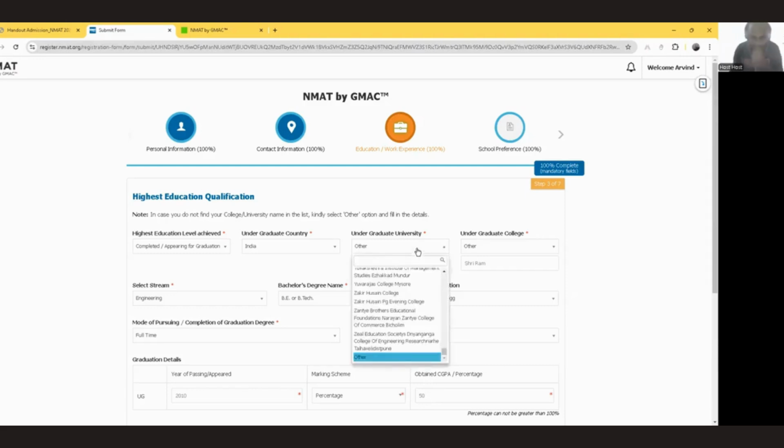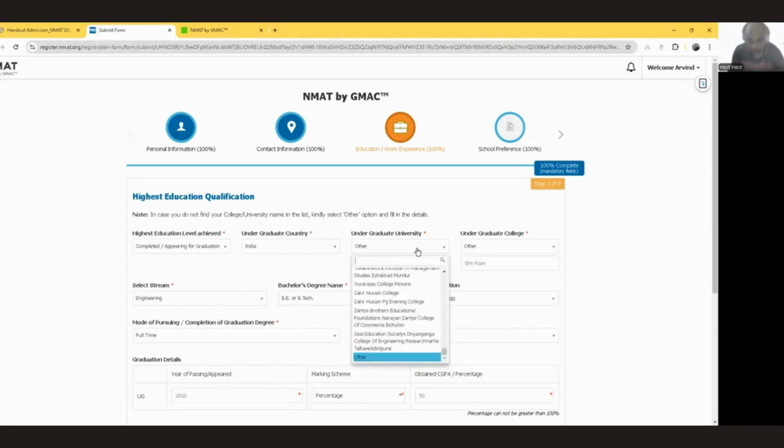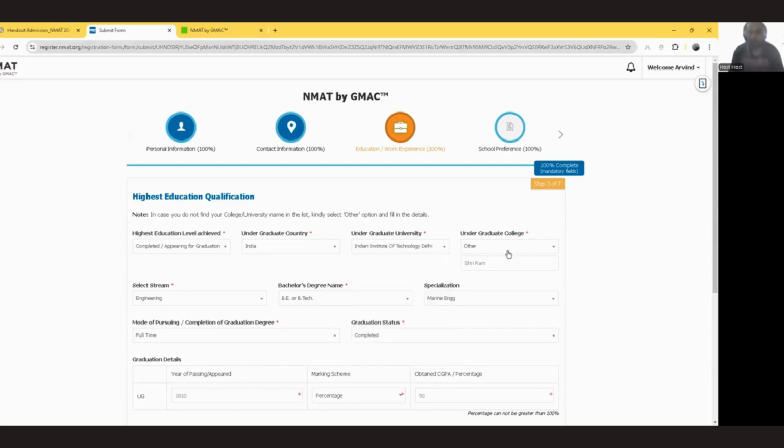I am going for IIT Delhi. Institute of... IIT, Indian Institute of Technology, Delhi. IIT Delhi because I like IIT Delhi. And every year I prefer going on the route of applying via IIT Delhi where I am.